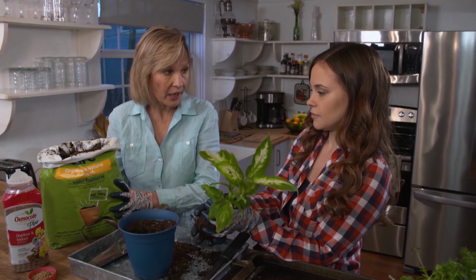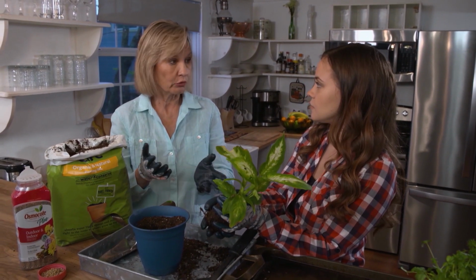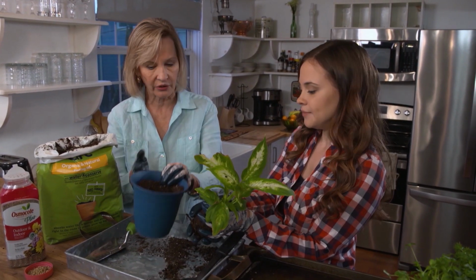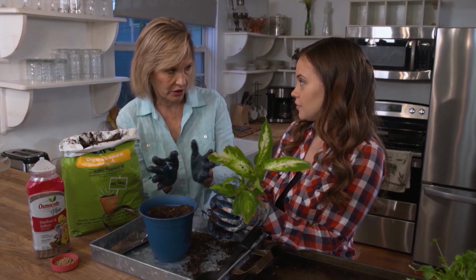All right, does it matter what kind of soil I use? Always invest in potting soil because it drains better, and houseplants will die from root rot if they don't have good drainage. Always have holes in the bottom of the container and use potting soil. Anytime a plant is in a container, especially, there's no place for it to get food.